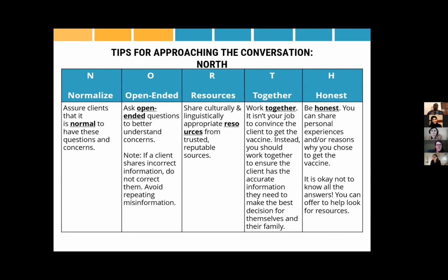O is for open-ended, and you'll see in our role play conversation later that while discussing the vaccine with clients, they might come to you and say, oh, I've heard that the vaccine changes your DNA. It can be really hard not to repeat that myth as you're responding to the client and say, oh, don't worry, it doesn't change your DNA. This can actually inadvertently reinforce the myth in a person's memory. We also don't tell clients the information that they have is wrong, as that can shut down communication and make them feel understandably defensive. Instead, repeat the facts as you know them, using our resource as a guide.